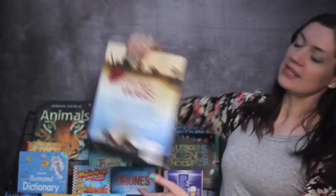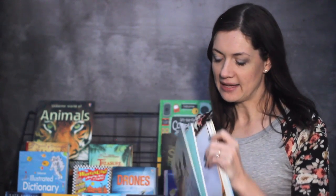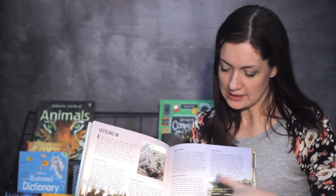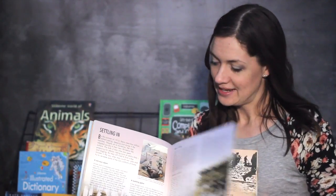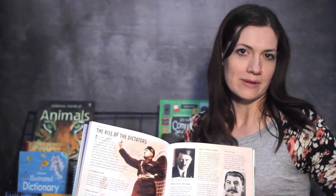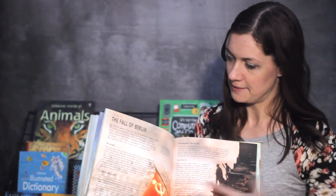The World Wars book, this is a history one. It has World War I in the front and then World War II in the back. And these are also set up for them to be able to read a little bit or a lot at a time. There's those chunks of text again. They also work with experts to make sure that the information is accurate. They have real photographs from the time period, and it's set up in a very straightforward manner so that they can learn lots about that time.